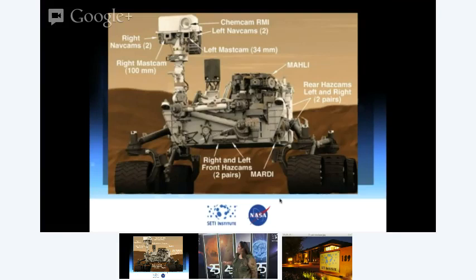So here's what the rover looks like. There's a ton of instruments on this thing. I like this image because it points out all the cameras, because I'm a camera person, so I'm showing my bias here. But what you're seeing is there's a lot of cameras. There are these front and rear hazard cameras. MARDI, the descent imager, was mounted on the bottom of the spacecraft.